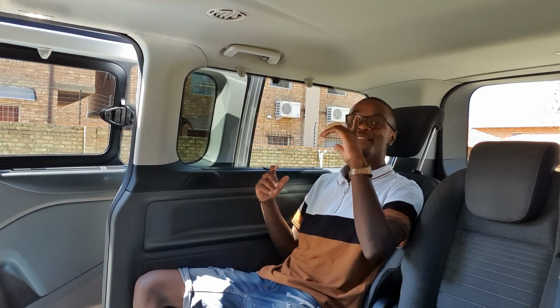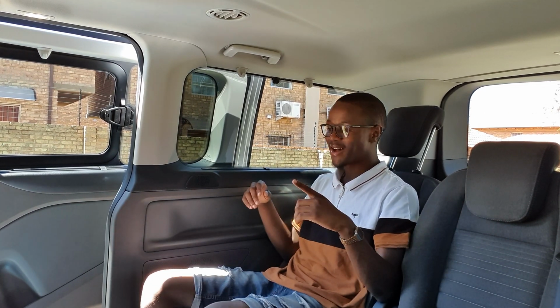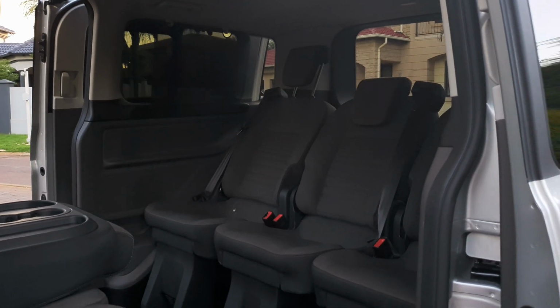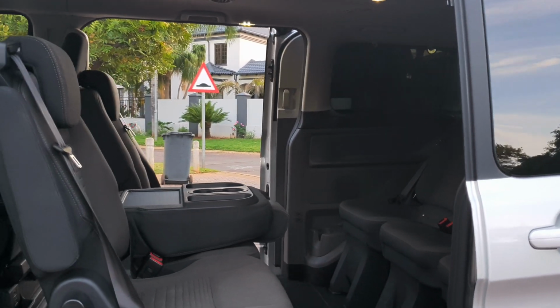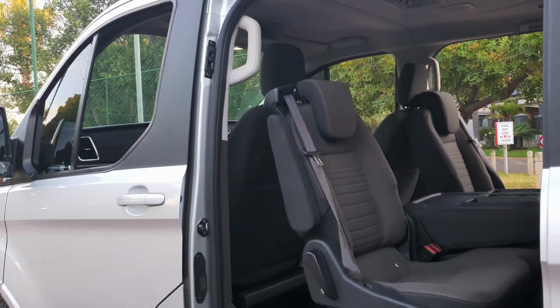So now I'm at the back of the Ford Tourneo Custom. We're going to speak about the practicality of the vehicle from here. Firstly, you can see this car is very spacious. You can't even see the seats that are facing me. That's how spacious the vehicle is, right? And the seats are quite comfortable, very good. I also like that they don't recline fully back, but there is a bit of a recline.